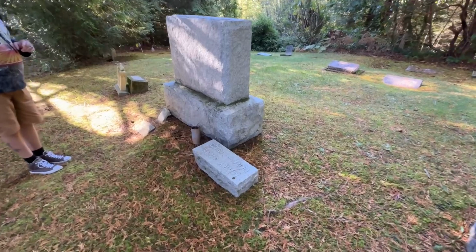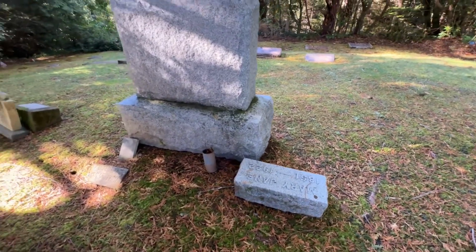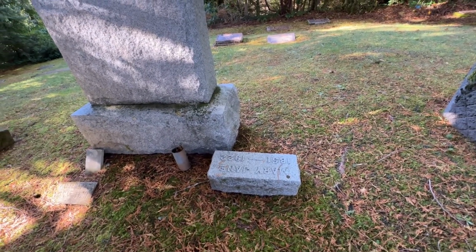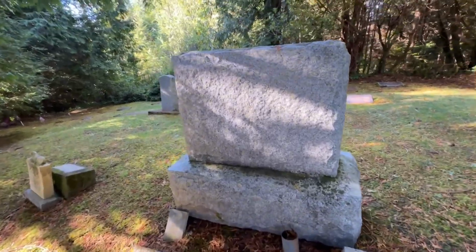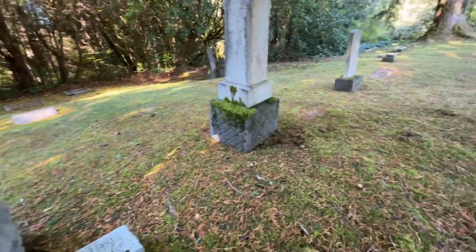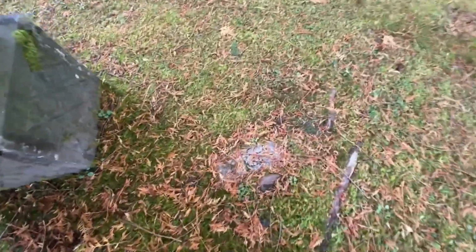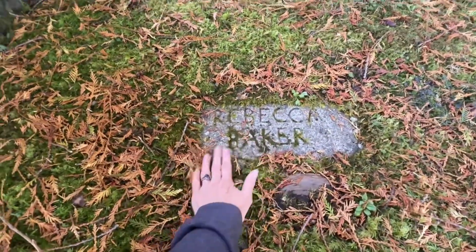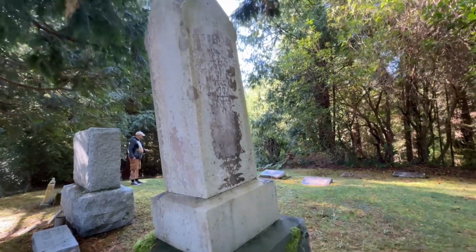Here's Mary Jane, maybe the mother of many Bakers. The matriarch. And Alfred, yeah. So that was her last husband there. The matriarch of the family. Curious about what this one says. Oh, this is maybe her original one, Rebecca Baker. And then somebody put this big pillar there.